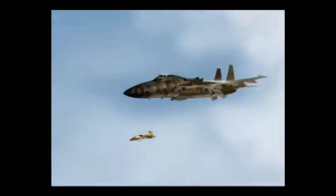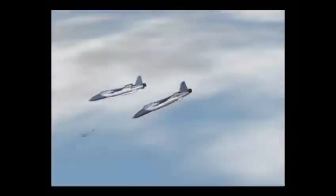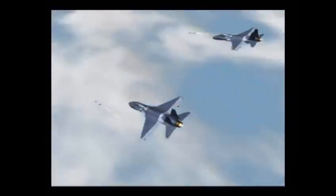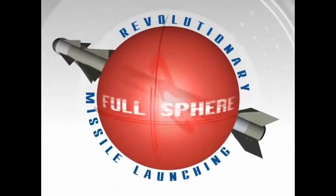The action begins when our fighters are identified by an enemy formation that launches its missiles at maximum range. Turning back to avoid the enemy's missiles and exploiting their full-sphere capability, our fighters immediately launch Python 5 missiles from standoff range. From here on, the Python 5 revolution is the deciding factor in the engagement.